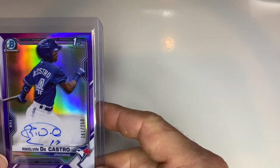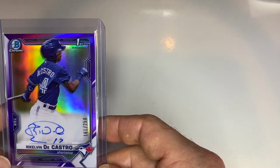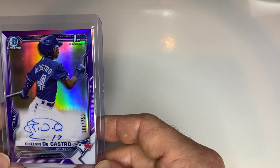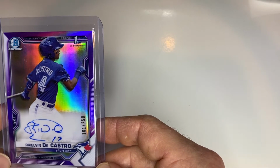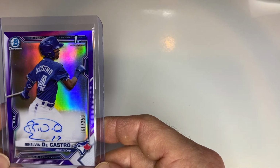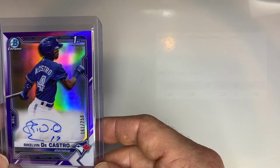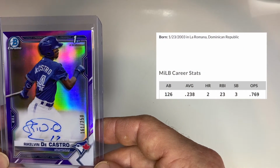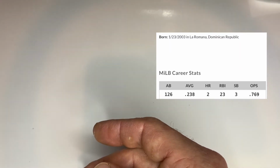And then we've got Raquelvin DeCastro, the Jays shortstop prospect in 2021 Bowman Chrome. I'm kind of building out his rainbow. I've got his red auto, which you saw in a previous episode. I have 2 of his orange, yellow. This is purple. I have his blue. I think I have his green. He didn't have a great pro debut in rookie ball, but he's only 17, so we got a ton of time with him. 161 of 250 on that parallel.